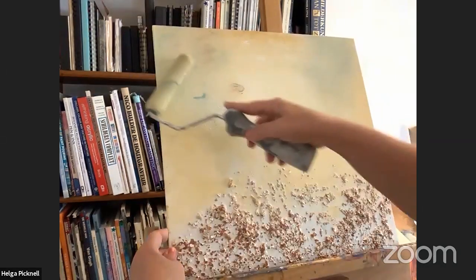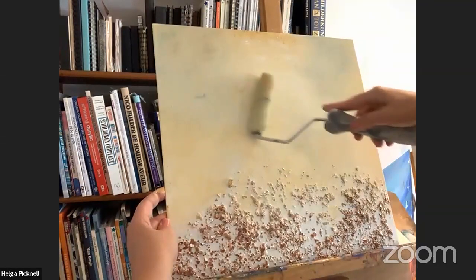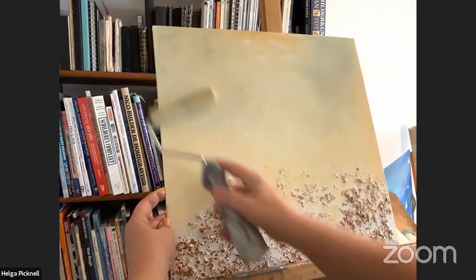Just every now and then spray a little bit of water onto the canvas. It just allows you to manipulate the paint for a little bit longer, because acrylic dries so quickly otherwise.